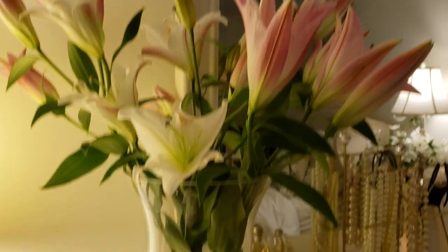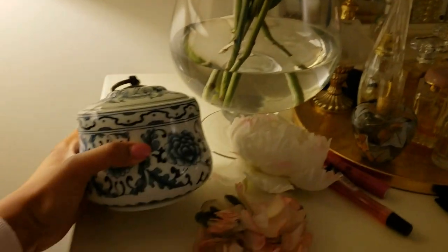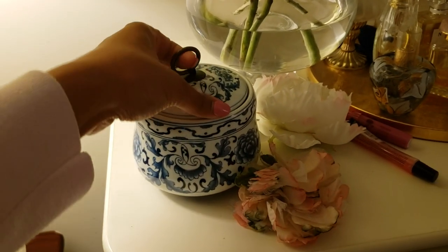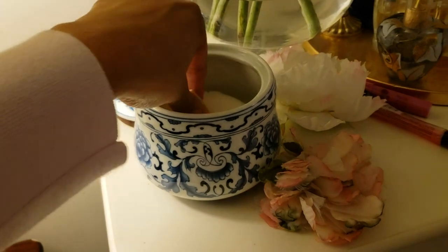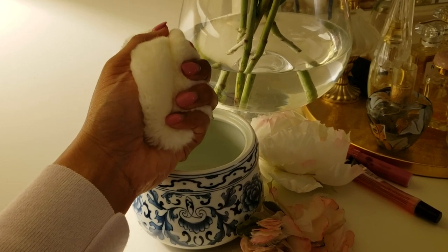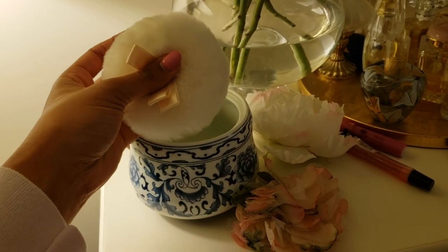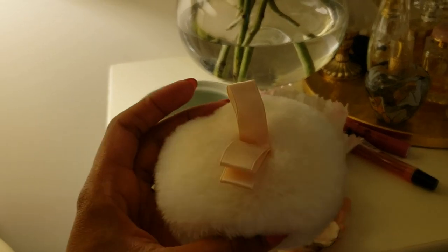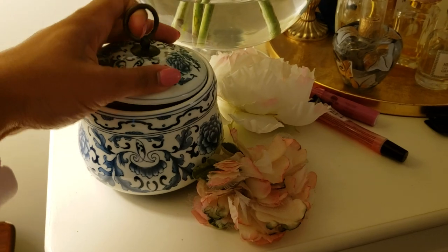I love my lilies, you guys. Aren't they gorgeous up here? Just love them. So this little blue and white canister, I actually found 2 years ago at the Library of Congress. And I always toyed over what to use it for, but I found a way to use it. This is my little poof, and it is glitter. It's a shimmer glitter poof that is part of the Carolina Herrera line. I've had it for years and it still has shimmer in it, and it's soft and delicate and beautiful. So I said, I'll just put my little poof in there. Isn't that great? Love that.